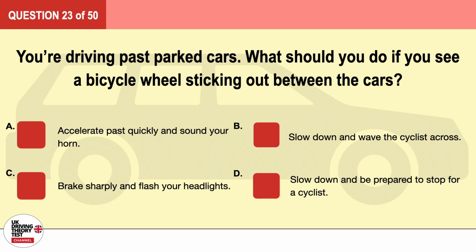Question 23. You're driving past parked cars. What should you do if you see a bicycle wheel sticking out between the cars? A. Accelerate past quickly and sound your horn. B. Slow down and wave the cyclist across. C. Brake sharply and flash your headlights. D. Slow down and be prepared to stop for a cyclist. The correct answer is D. Slow down and be prepared to stop for a cyclist.